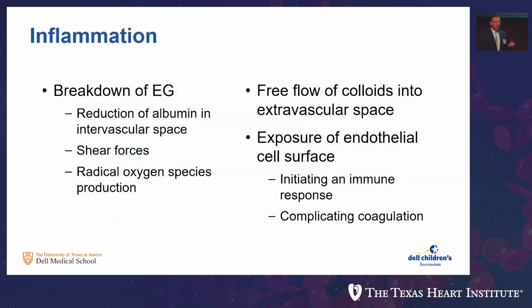So what I'm talking about here is the breakdown of the endothelial glycocalyx. This can occur with a reduction of albumin in the prime to the intravascular space, shear forces themselves, so excessive pressures and excessive flows, and radical oxygen species. When we're running excessive PO2 in our patients, this actually releases more radical oxygen species. Some indicate that it could be as low as 185 millimeters of mercury oxygen. This in turn releases more nitric oxide from the endothelium and then breaks down the glycocalyx.